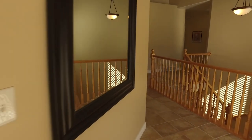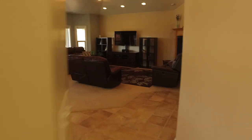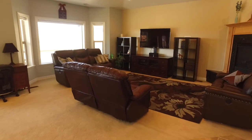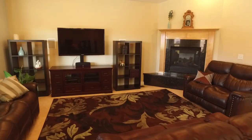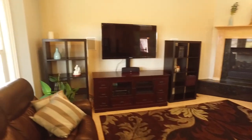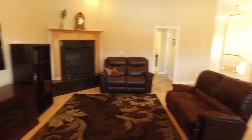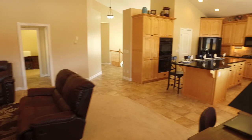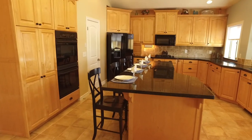As we head on into the heart of the home, you're going to love this formal family room area. This is going to be a fantastic place to gather with loved ones. And look at the beautiful fireplace there, perfect to cozy around after winter fun. You also have central air conditioning in here to keep you cool all summer, and an all-home generator in case you ever lose electricity.